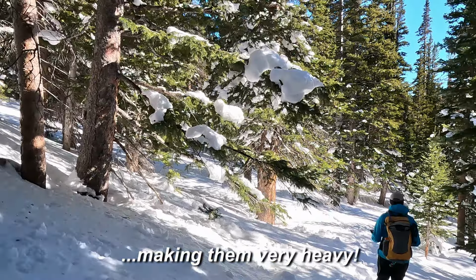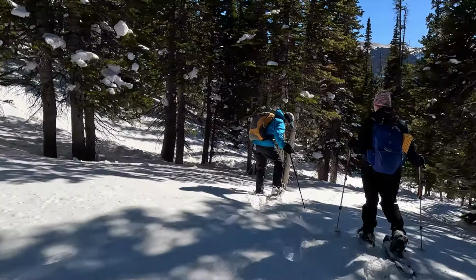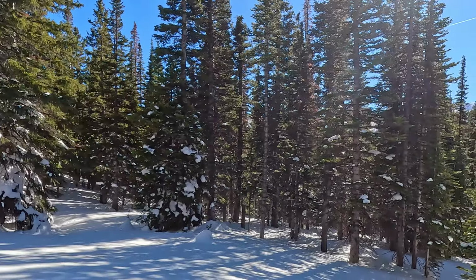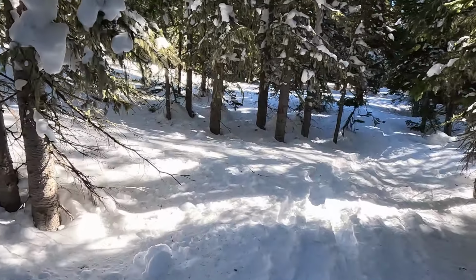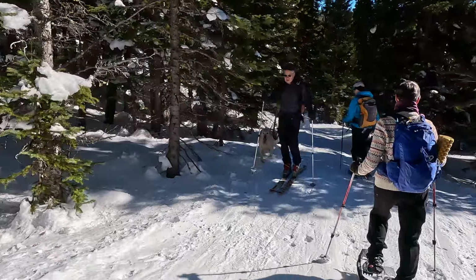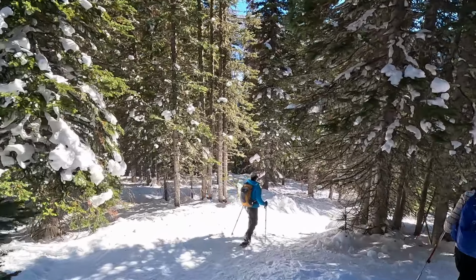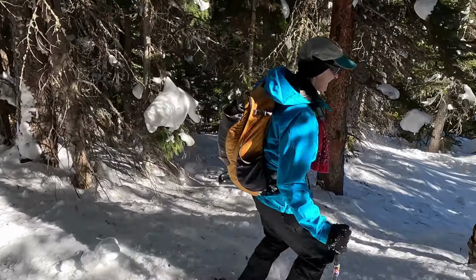This is fun. It's a little soft. No, I think that might have been a hoof print or somebody. Oh, really? Yeah. Whee!